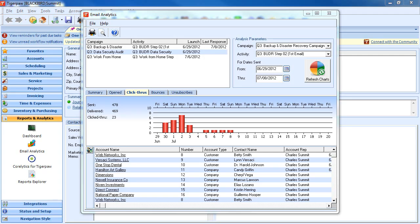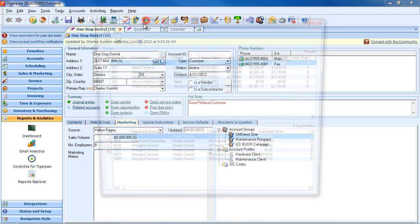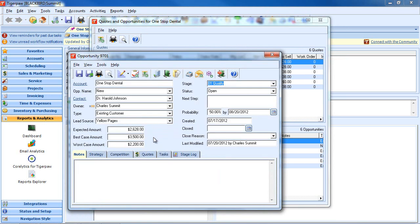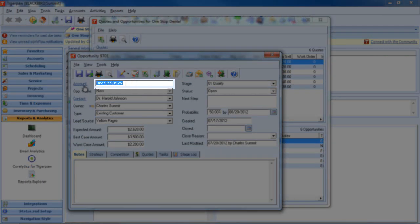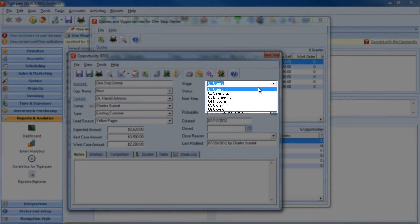At whatever point you consider a prospect to become an opportunity, you may track that opportunity within Tigerpaw. Here we're back at One Stop Dental again, and we can see the opportunities and quotes for this client. An opportunity is just that. In this case, it's an opportunity to sell something to One Stop Dental. When you define your opportunity within Tigerpaw, you will define it as having any number of stages. Now mine has 6, from the qualifying stage through the closing after the sale.